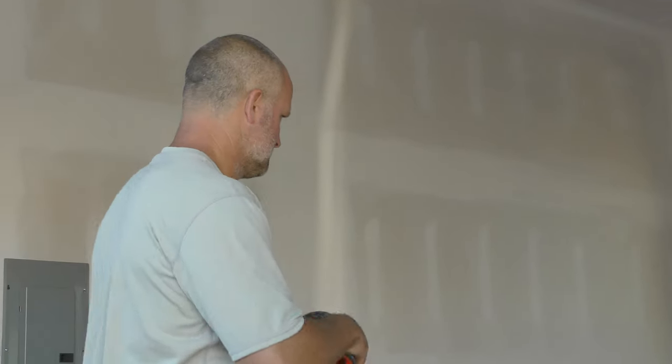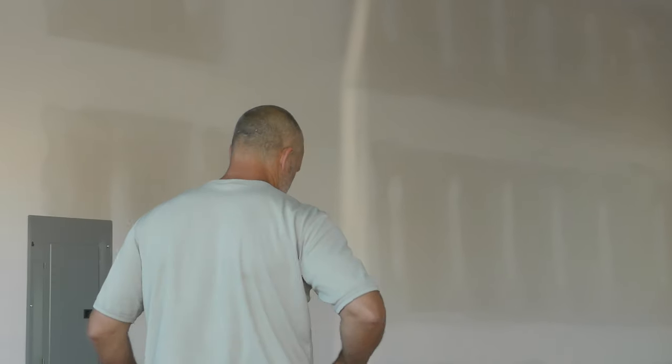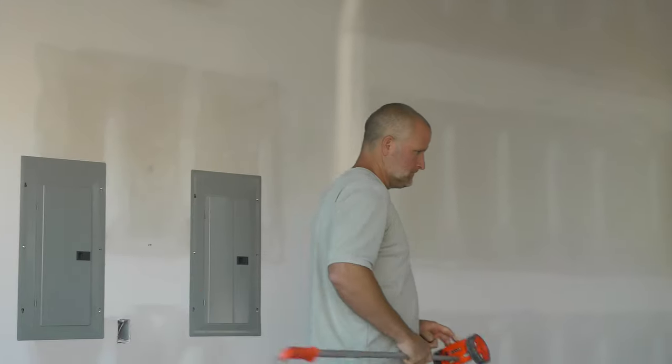The whole house wall color is a light gray. Yeah. And so I think I would just do that light gray on the block as well.